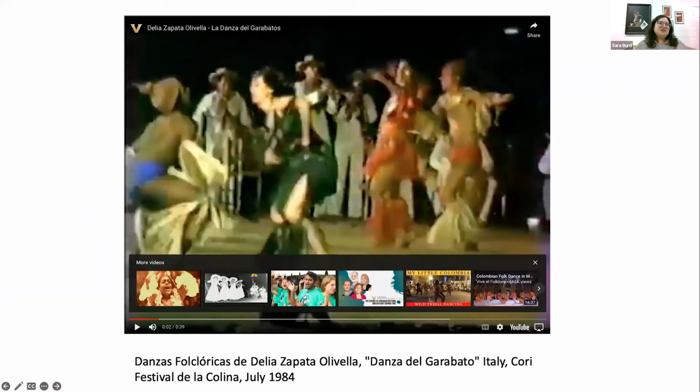Her dance troupe introduced Colombian folkloric performance globally, including multiple destinations in Europe, the United States, Russia, and China. The clip here features La Danza del Garabatos from the Caribbean coast of Colombia. The dancers here represent life expressed through vibrant choreographed movements and traditional attire. However, once the skeleton figure Death shows up, the battle between life and death ensues. Let's watch the beginning of this Sword Against Scythe video.